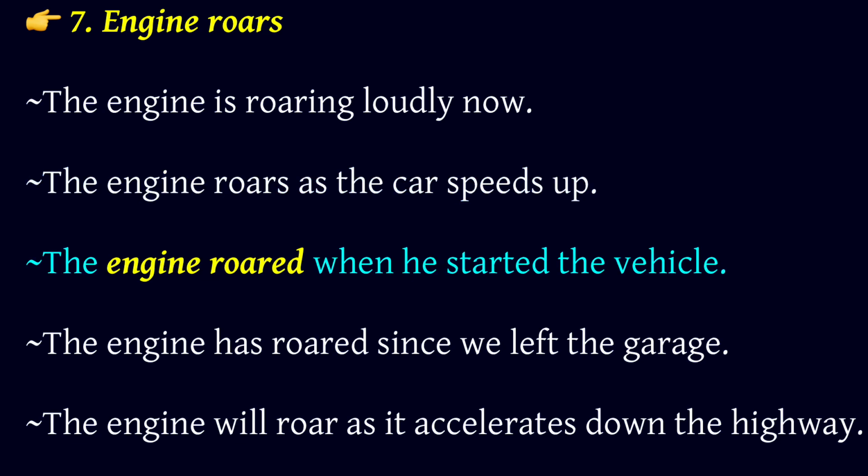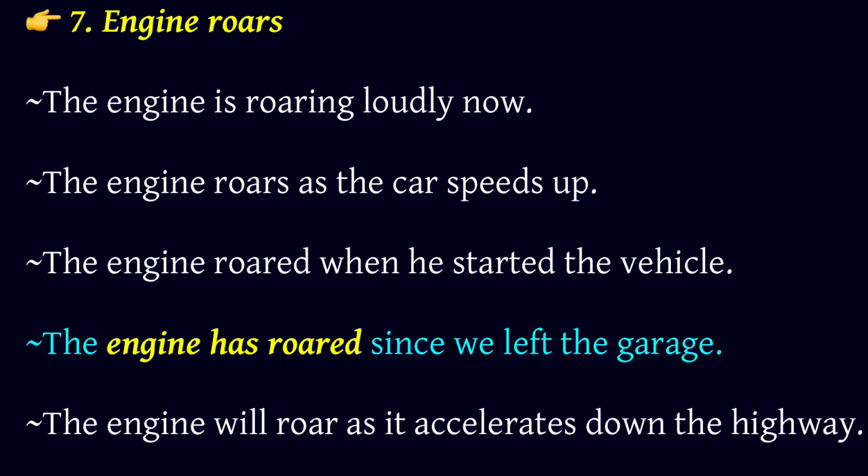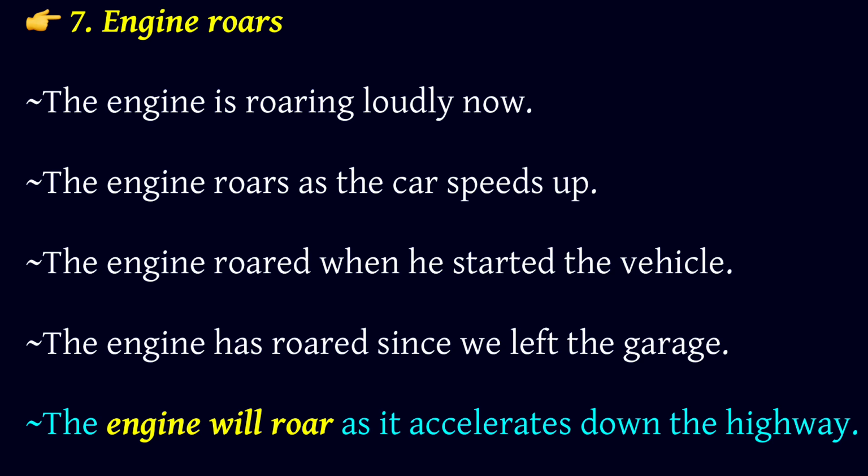The engine roared when he started the vehicle. The engine has roared since we left the garage. The engine will roar as it accelerates down the highway.